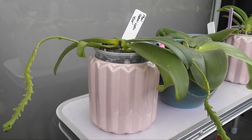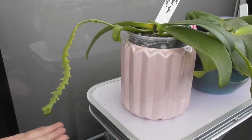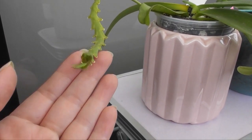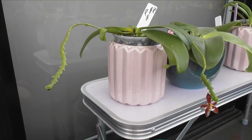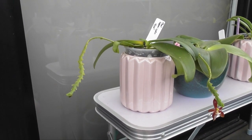Last year it didn't bring out a new spike. I can't see signs of a new spike this year either, so these spikes are 2 years old now, and I'd really like to see a new flower spike develop on this one, so hopefully this year it'll start doing that, because even though the individual flowers are beautiful, it just looks a bit silly to have 2 flowers on opposite sides of the plant like that.